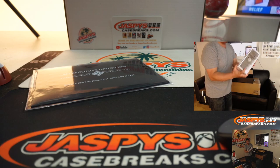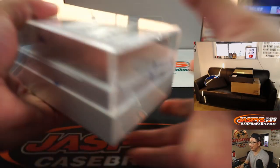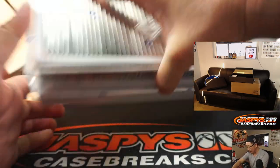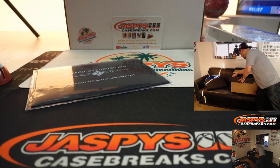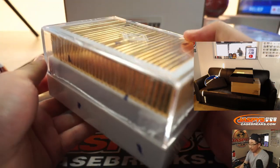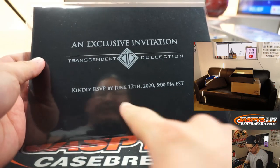This is the base set, right? I guess I could bring it over here now. This is the Brit High, multiple cameras here. So this is the base set, which someone is going to get the whole thing of, and we're going to keep it shrink-wrapped as well. There is the gold-framed auto set right here, which we're going to pull open right now. Let's take a look at this.